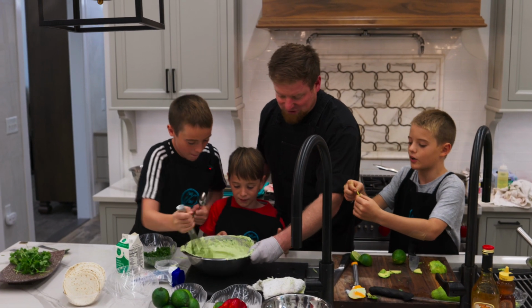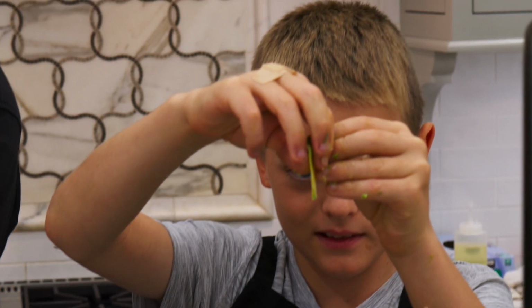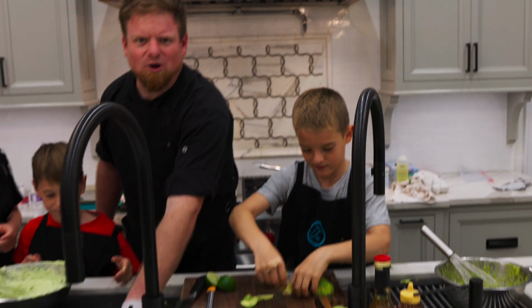All right, let's hold on that one. That's as thin as you can go. Hold that up for the camera. Okay. Can you see how thin this avocado is? This man is making see-through avocados.